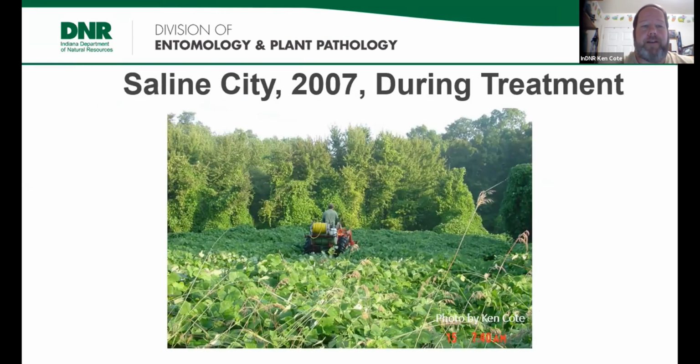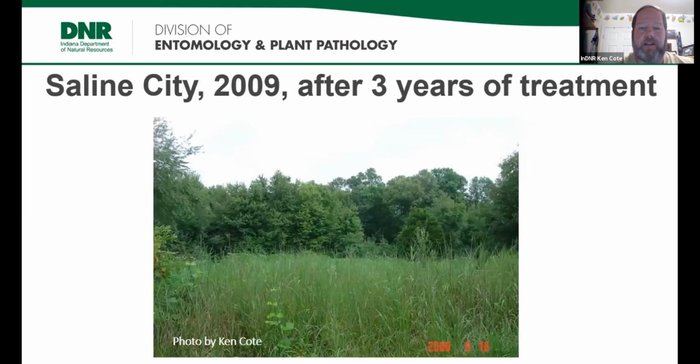Now, if everything behaved the way that this site did in Clay County, I'd be sitting pretty. This was out in Salem City, Indiana. This is out a little south of Brazil. We treated this site with Clopyralid, and in 1 year we got this. All the grasses started coming back.